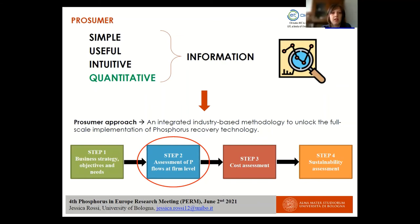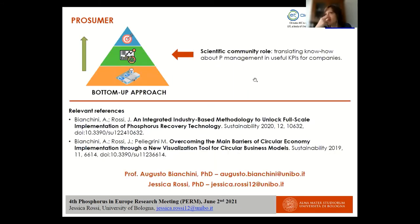But if we use a top-down approach, forcing the micro level to use macro scale indicators, they cannot evaluate them. And on the contrary, the macro scale is not able to use micro scale indicators to set targets, thresholds, and then define policies. Okay, thank you very much.